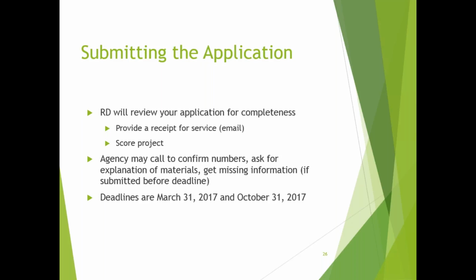So RD, which is Rural Development, which is the USDA office that handles this grant, will review your application for completeness. They'll send you an email that says, you're good to go. We got your application, and it has all the parts. And then they'll score the project. They might call you to get missing information or to ask you for more documents. That didn't happen with any of the ones that I helped last fall, so we'll shoot for that not to happen again.